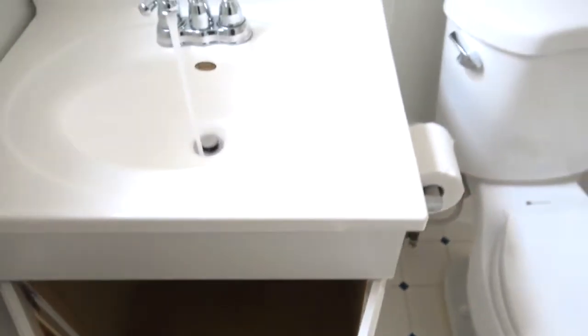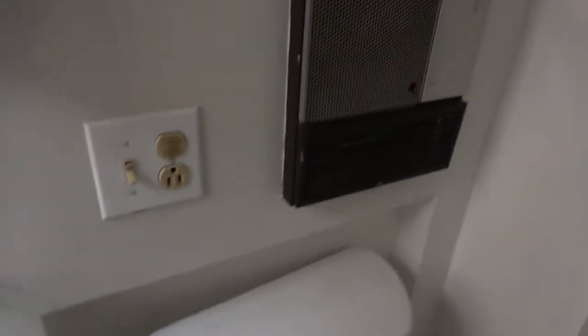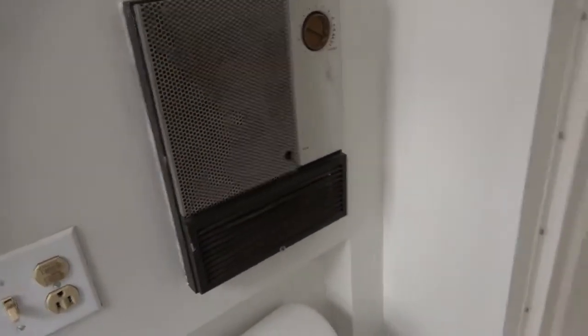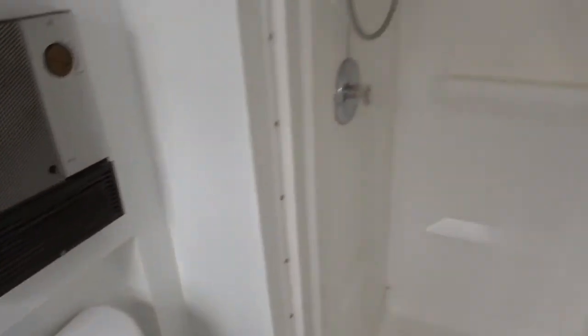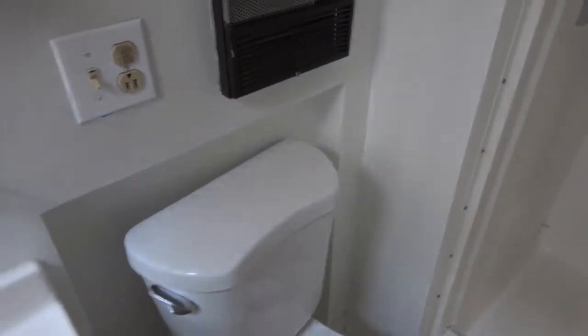So this is really nice and clean. And you can see it's very dry. You have a little shelf there. There's a heater. I'm not sure if that's really necessary. That looks older to me. But you have a nice fiberglass sleeve around the shower area. And I will try to turn that on in just a second. Medicine cabinet.